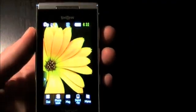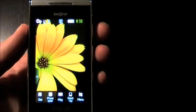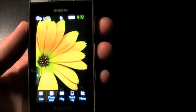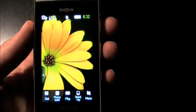First of all, it has a gorgeous screen, an OLED screen, which shows, perhaps not in this video, but in real life, gorgeous color, fantastic black levels, eye-popping contrast. It's probably the most beautiful screen I've seen.